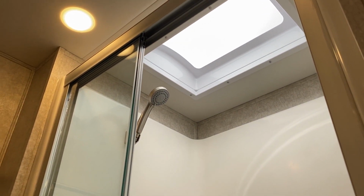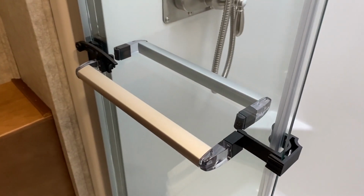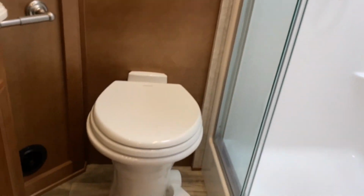Now, just make sure you lock that door before you leave, because it's real glass. If it's not locked and you hit the brakes and that thing comes slamming shut, you're gonna have a mess. But that's what you get with real glass.